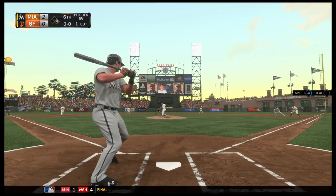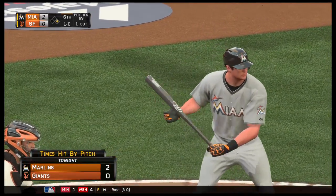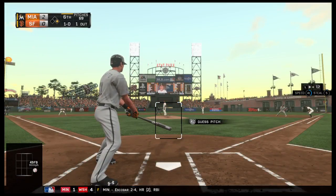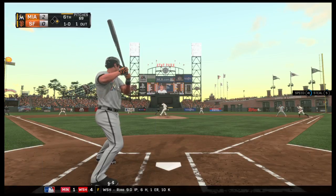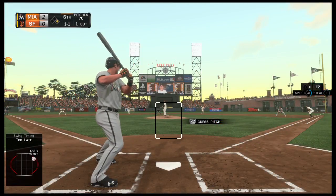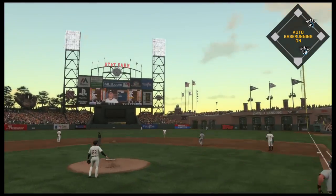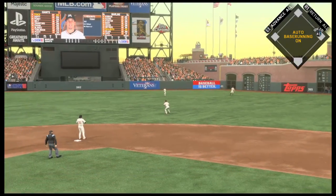In now, JT Realmuto, as the first pitch to him is off the plate for a ball, 1-0. The hit by pitch count, definitely worth keeping an eye on there. Fastball got him to swing through it. It's 1-1. Pitch swung on and hit in the air. And there to take it in is Pence, and that's out number 2.